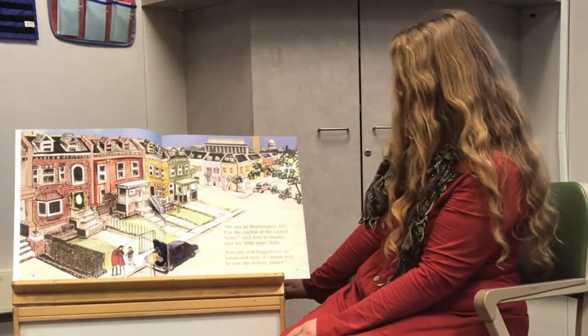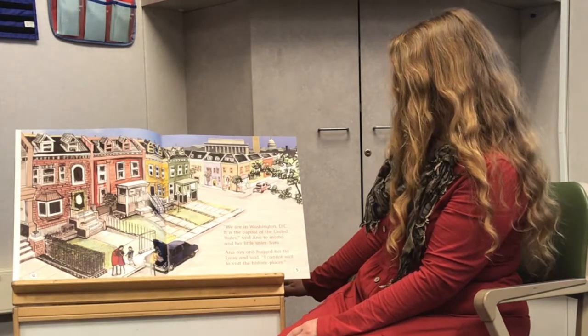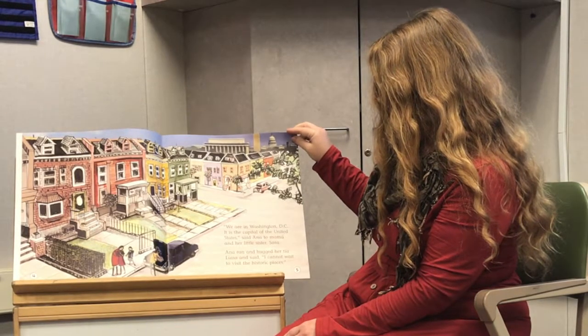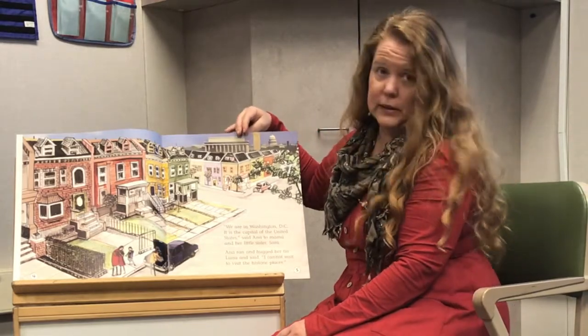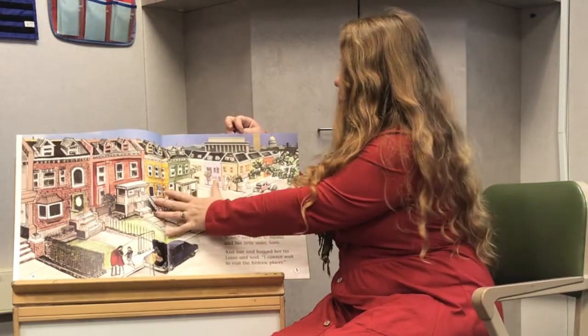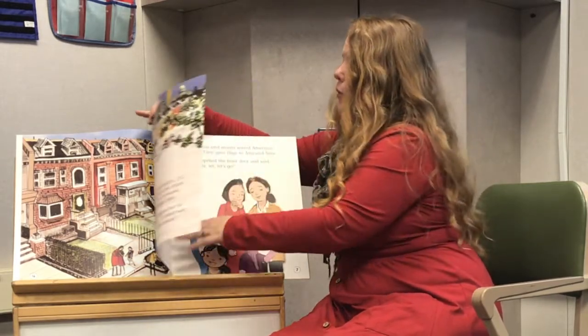We are in Washington, D.C. It is the capital of the United States, said Anna to Mama and her little sister Sarah. Anna ran and hugged her tia, Louisa, and said, I cannot wait to visit the historical places. Right now it just looks like a big city, but we have this back here, don't we? And here we have some drawings, but here we have a real picture in the back, a photograph, right?